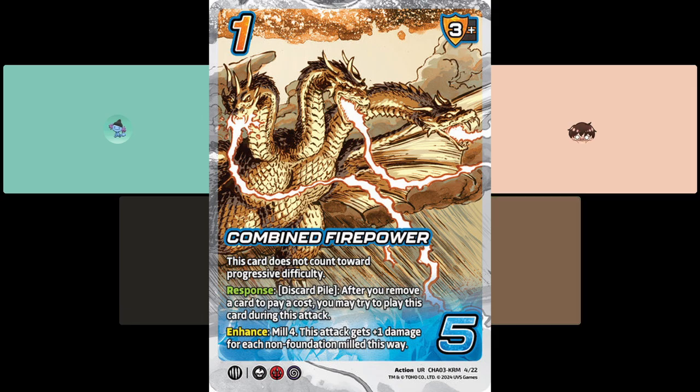Okay, first off, that card needs to go. This needs to stay in after post. No, this is just a TikTok reel. Combined Firepower needs to go. I hate that card. It's so annoying.